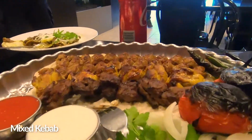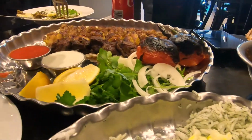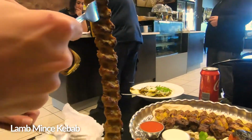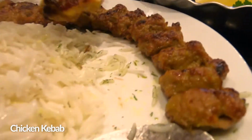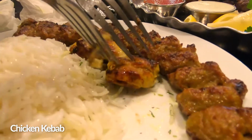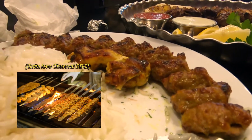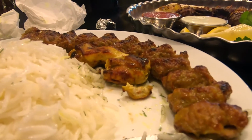I'm going to get started on the kebabs. Yeah, man. So, we go with the mince kebab. As you can see, guys, just look at that. Some chicken. They're all barbecued on the charcoal. Yeah. Because we believe if you do your barbecue on gas or other things, it's not the same as charcoal. Yeah.